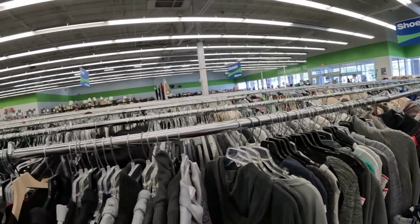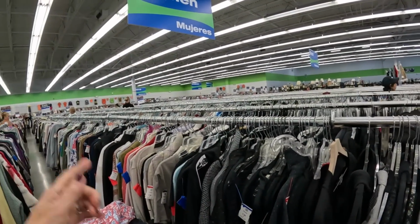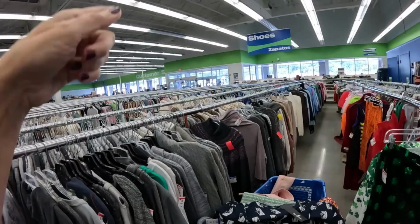Wow, and who designed this layout? This is not good. Look how long this is till you can go all the way around.